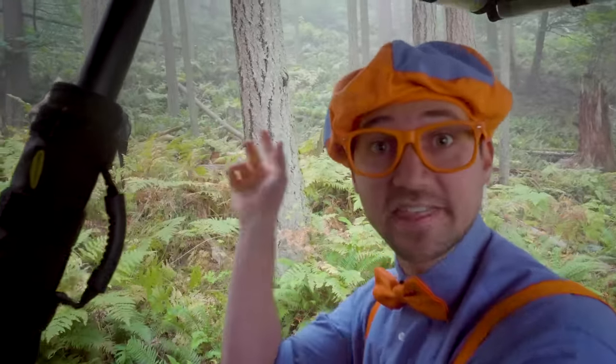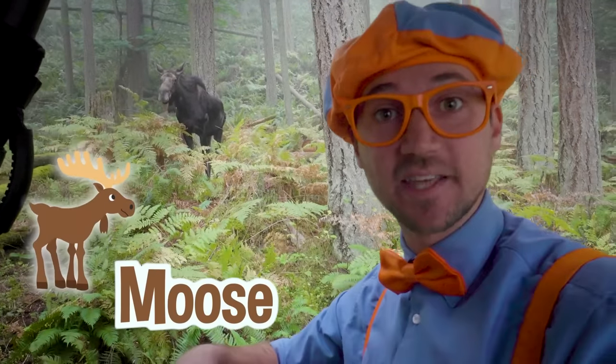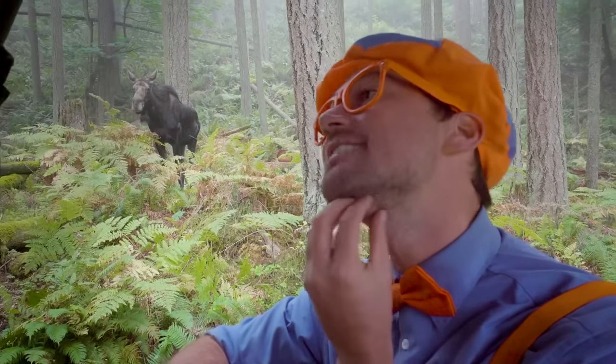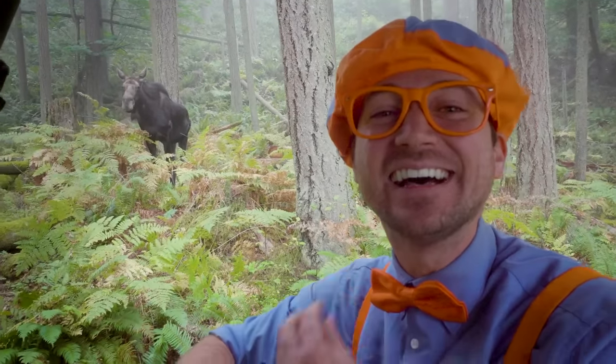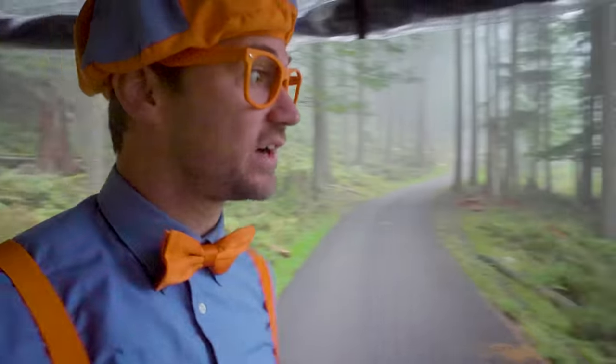Whoa! Do you see that animal? That is a moose. One way I can tell that that is a moose is the thing that it has under its chin. That's called a bell. Whoa, and there's another moose over here.